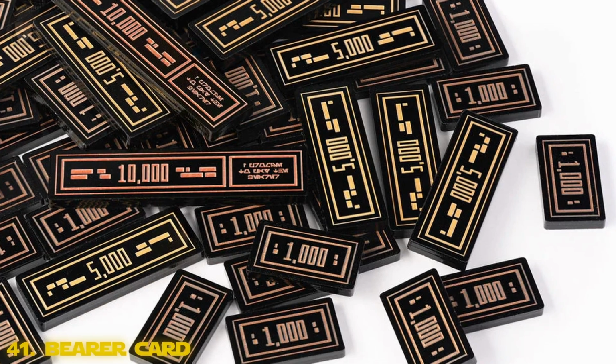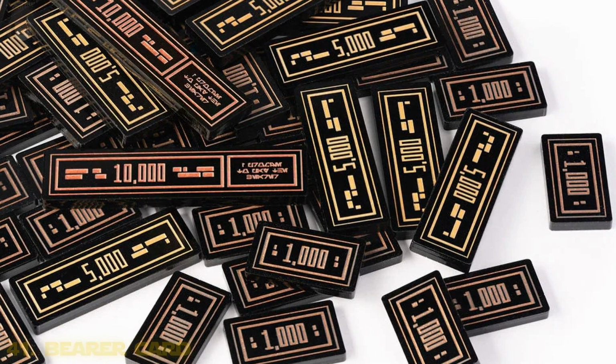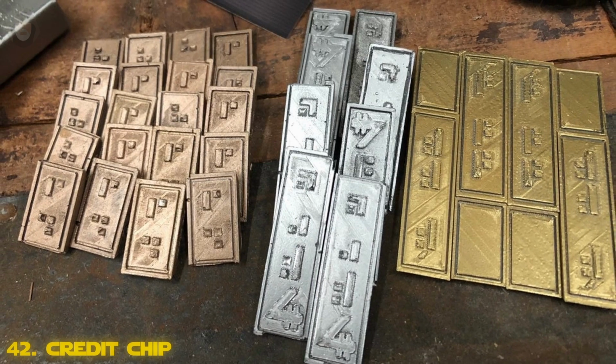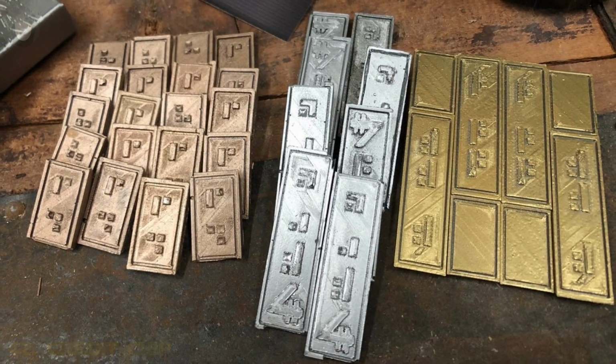Number 41, the bearer card. This was a very old currency with the only recorded use being in the days of the Old Republic. Number 42, the credit chip. These were a type of credit which allowed for easy to carry denominations of credits of all kinds.